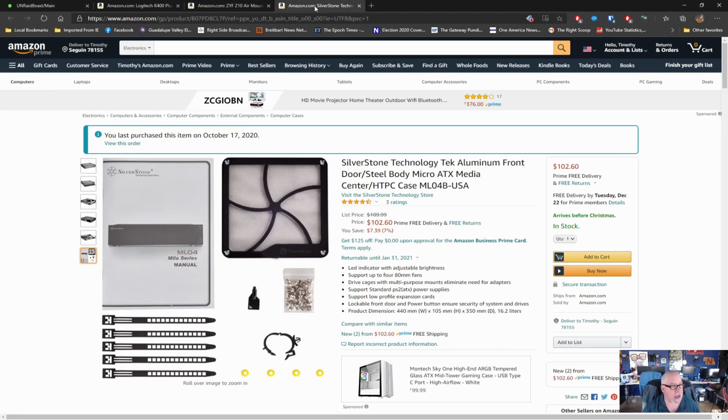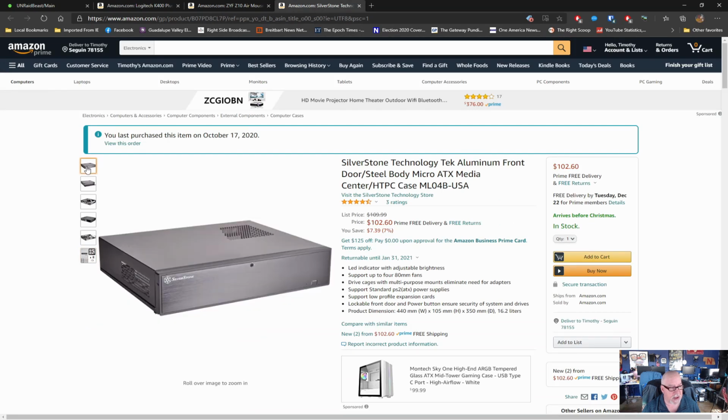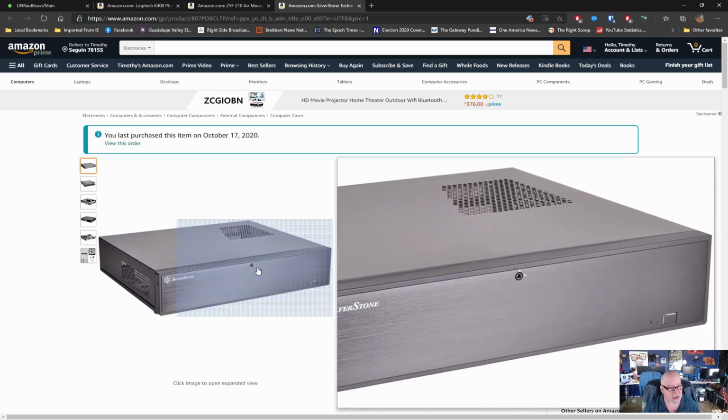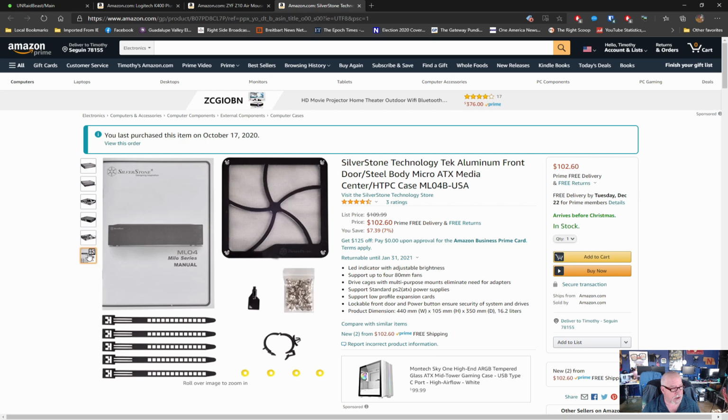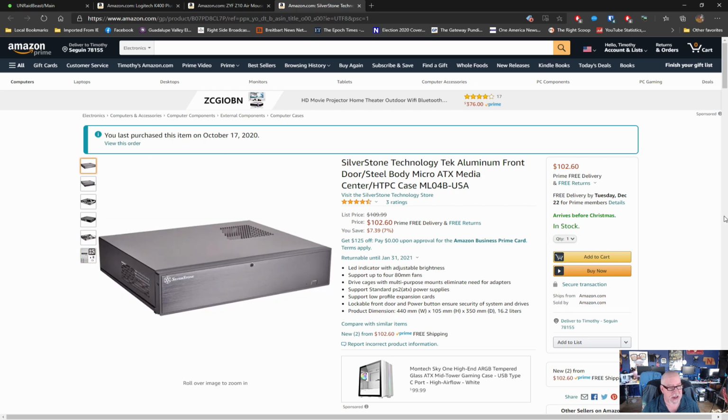And then here is the case that I bought. This is the Silverstone, and I did pay $102.60 for this. Again, anytime you buy anything that says home theater PC, you're going to pay a premium. You saw me assemble this with the unit in it, and it also comes with an air shield, your owner's manual, some zip ties, keys, and some standoffs, etc. But you know, you get what you pay for. If it's going to be an appliance in your home theater rack in the living room, you want it to look nice so that you don't get yelled at by your spouse. But there you go, $102.60. And if I could have found one a little bit cheaper, you know me, I would have.